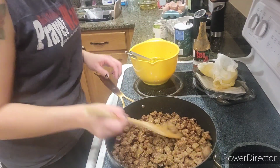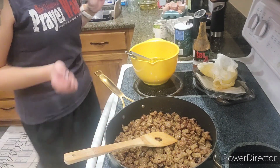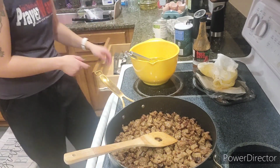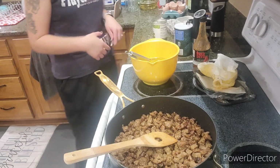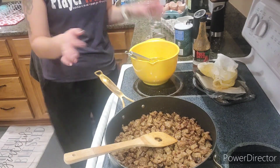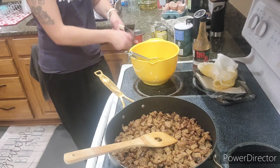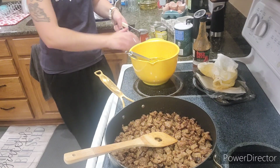I'm going to spread the sausage on the bottom. Now, my favorite thing about breakfast bakes is the fact that there are no rules. So you use what you have, which also makes it more budget friendly. And again, there are no rules. Sometimes I have potatoes, or you can use shredded hash browns. I've done all kinds of stuff with these breakfast bakes.